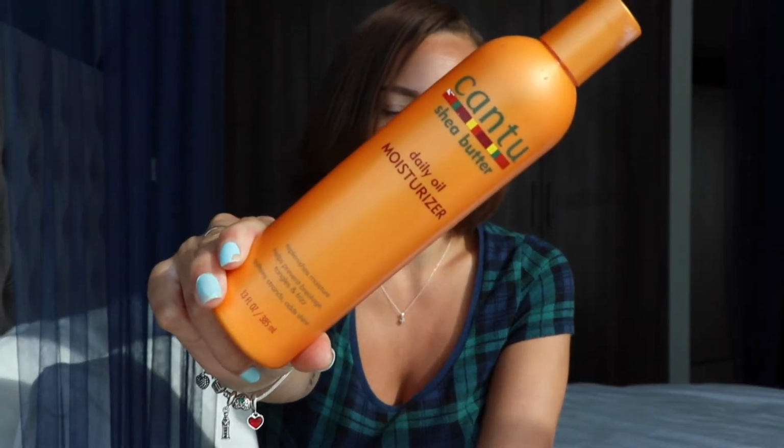So probably every other day I'll use a moisturiser on my hair to keep it from getting too frizzy and dry. So at the moment I'm using this one, and it's just the Cantu Shea Butter Daily Oil Moisturiser, and that does the job. I can't really say anything good or anything bad about this. It's just what it is. It keeps my hair kind of moisturised.